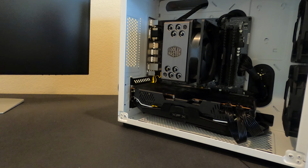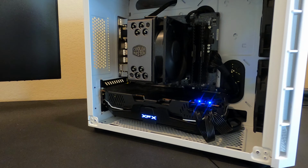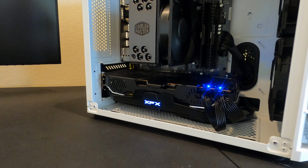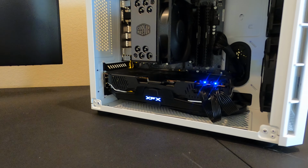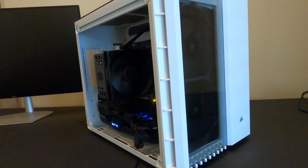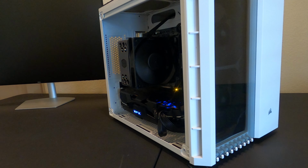Where's the power button here? There we go. System on. So all it is, is the XFX logo and then the two blue power indicator lights. No RGB. I mean, hopefully y'all can tell, but the computer is virtually silent.